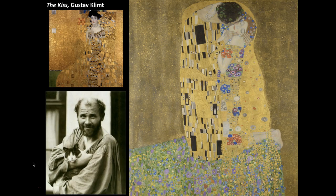Adele wears a gold dress. She has a gold cloak, gold earrings, gold bracelets, and she sits on a gold seat, and the wallpaper behind her looks like gold rain. She seems encased in precious metals, almost paralyzed, as if her own wealth was crippling her. It's hard to tell if she was happy.